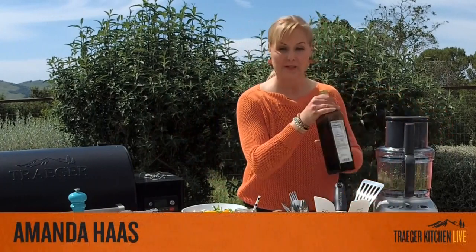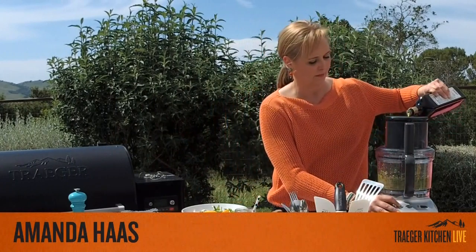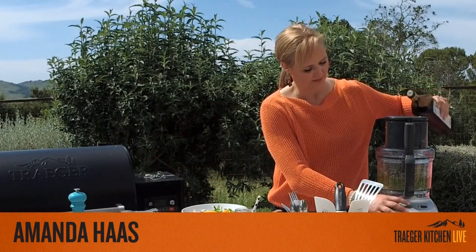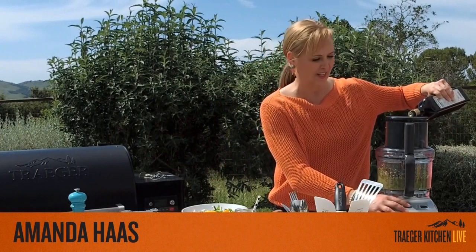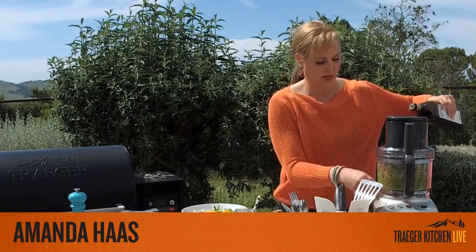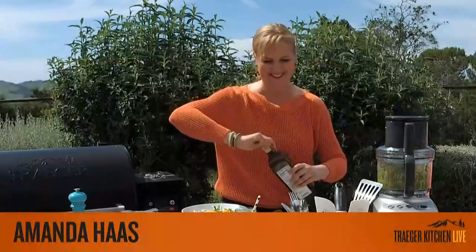Okay, I'm gonna just pulse this really fast. You can see I added the basil and a little bit of olive oil. I'm gonna just stream in some more olive oil. It's really about a texture that you like. I'm putting in a lot of olive oil because I want to be able to drizzle it over everything.